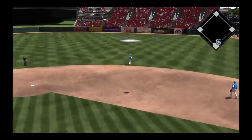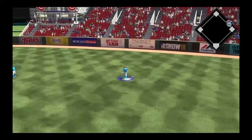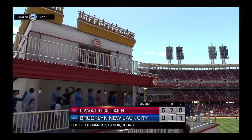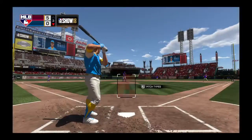Lofted in the air out toward right center. Villar's there. No trouble with this one, and the inning is over. Leading off the inning.